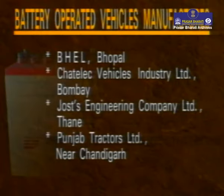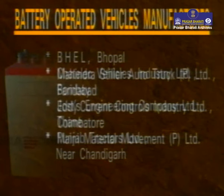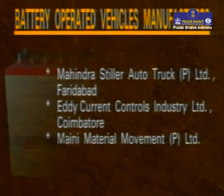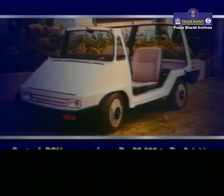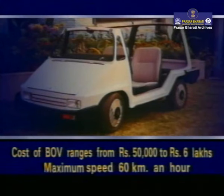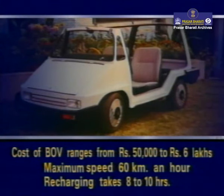7 companies are manufacturing these vehicles. BHEL's passenger model costs 8 lakhs. Shattelek's costs 6 lakhs. Different industrial models range from rupees 50,000 to 6 lakhs. The vehicles run at 60 kilometers an hour, which is adequate for most city traffic. The batteries need to be recharged every 8 hours.